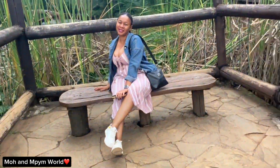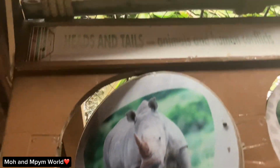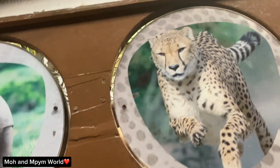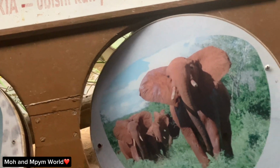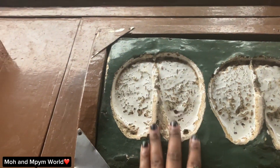Let's walk, see what we'll get inside there. I don't know what this is about, but the things that you can see here are heads and tails of animals, animal and human conflicts. Footprints. Animals made these marks. There is more.